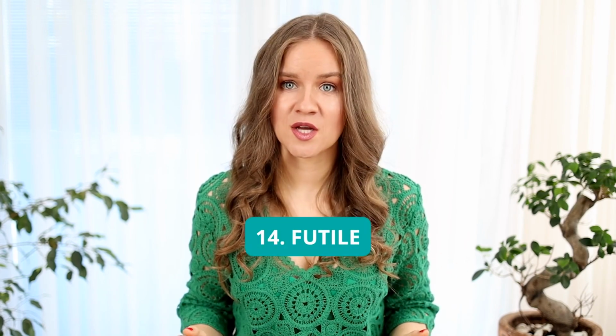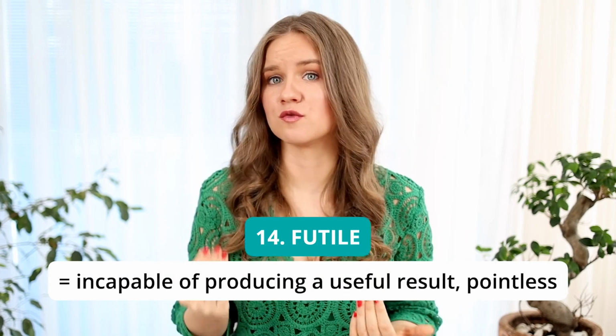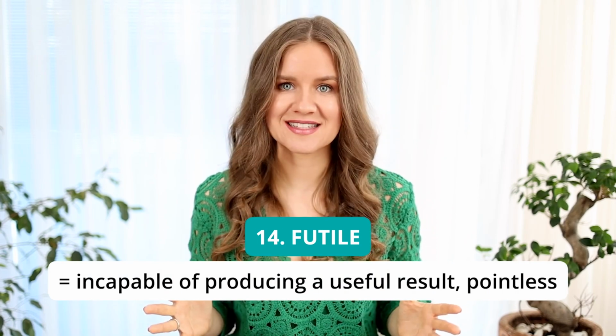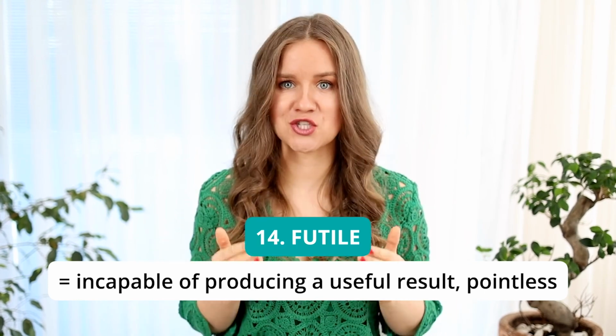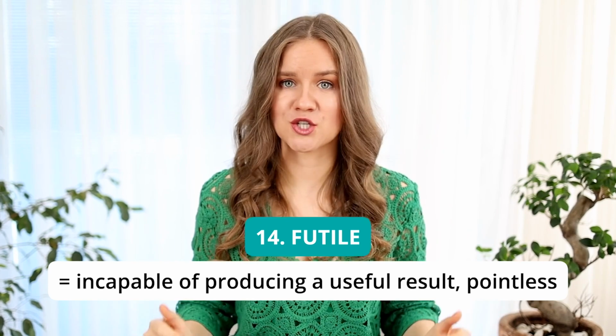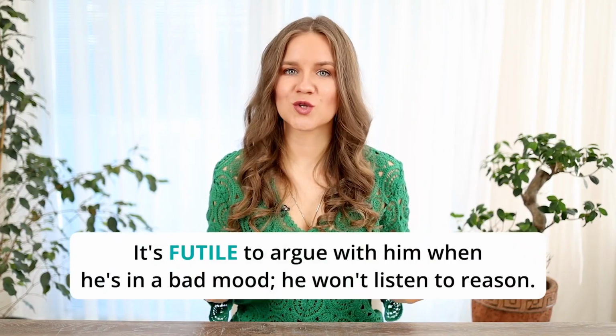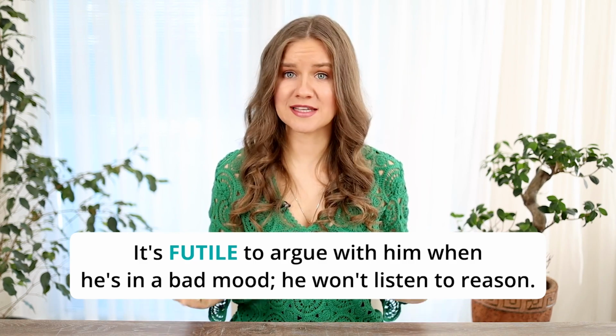Let's keep going. What about futile? When something is futile, it means it's incapable of producing a useful result. It's pointless. Trying to change someone's mind when they are set in their decision can feel futile, because they are unlikely to budge. You can say, it's futile to argue with him when he is in a bad mood. He won't listen to reason. Again, this is a very common word in the TOEFL reading section. Be prepared to see it a lot.